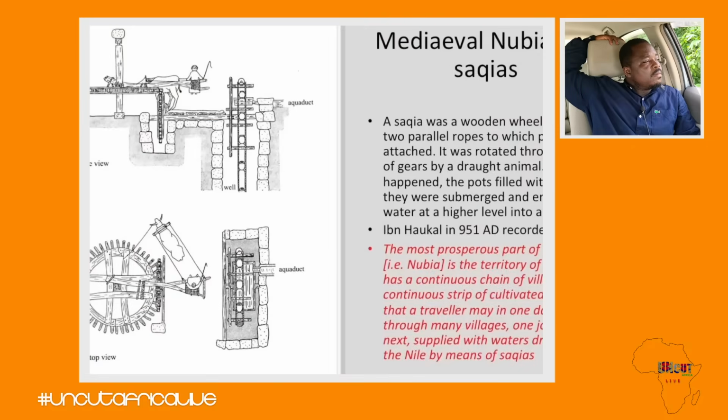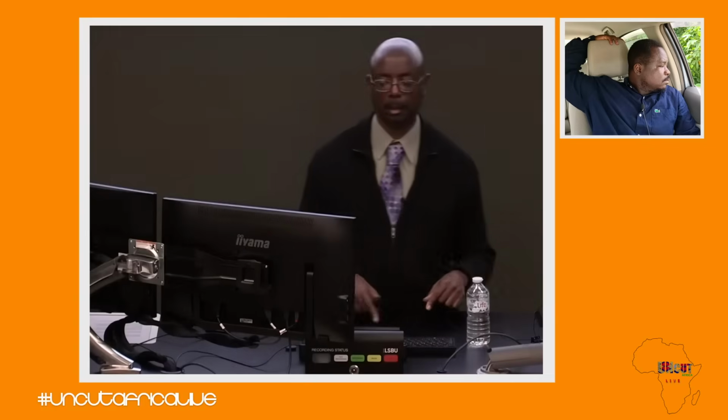The most prosperous part of the country, Nubia, is the territory of Alwa, which has a continuous chain of villages and a continuous strip of cultivated land, so that a traveller may in one day pass through many villages, one joining the next, supplied with waters drawn from the Nile by means of sakias.